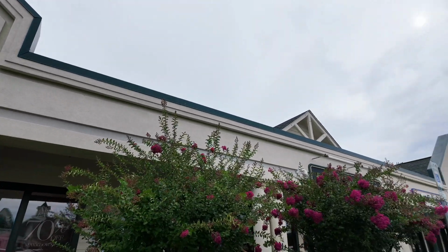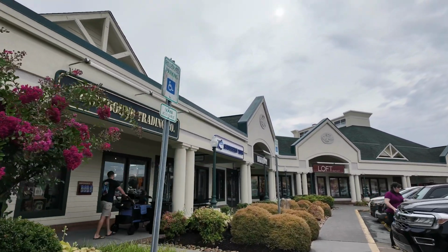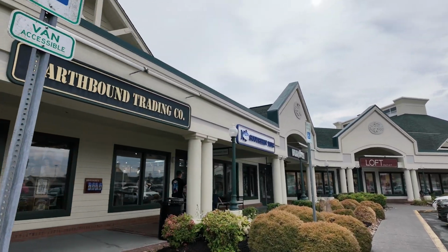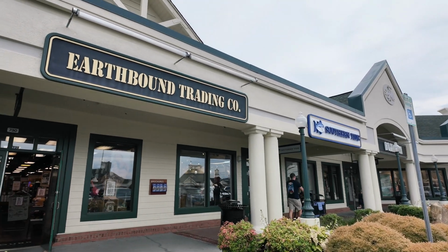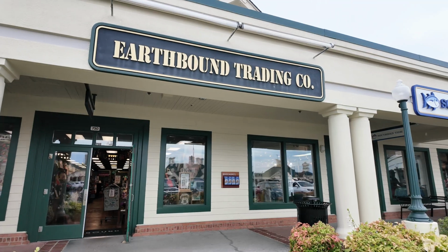And then right next door is this store that was new to me when I moved to this area. It's Earthbound Trading. They have some really cool, funky types of clothes. I like going in there. They have some pretty nice decor as well. But for clothing, that of course participates.